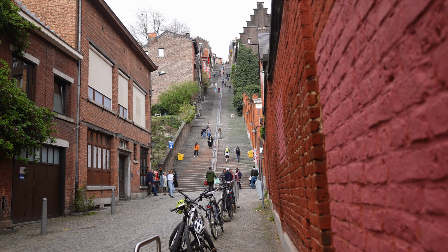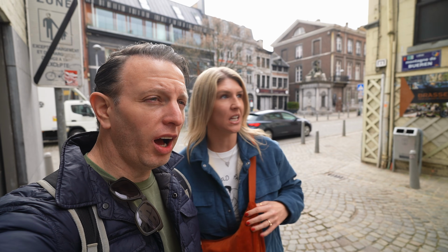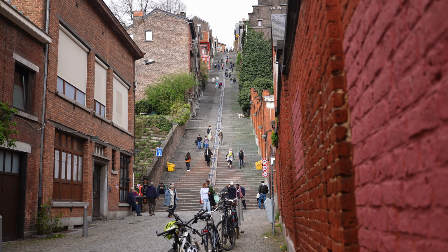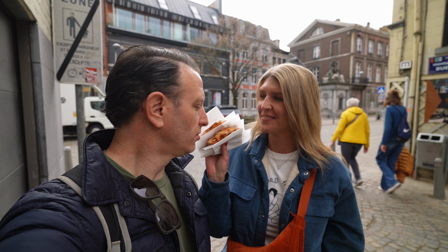Katrina, really? Do you see this? I mean, it's like a thing. I make you climb things. At least it's outdoors. It's not in a church or something. How many steps is that? 374 stairs with a 30-degree slope. And we have to work off these waffles, so.